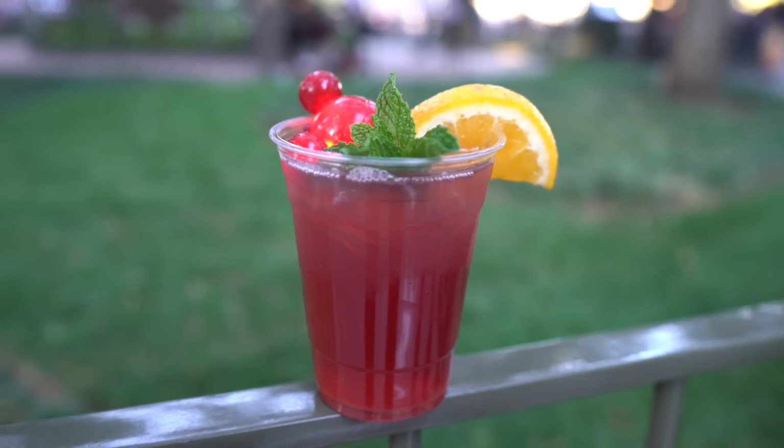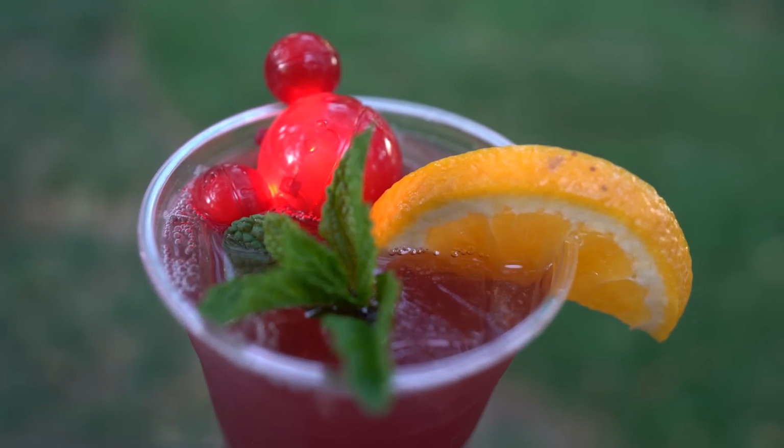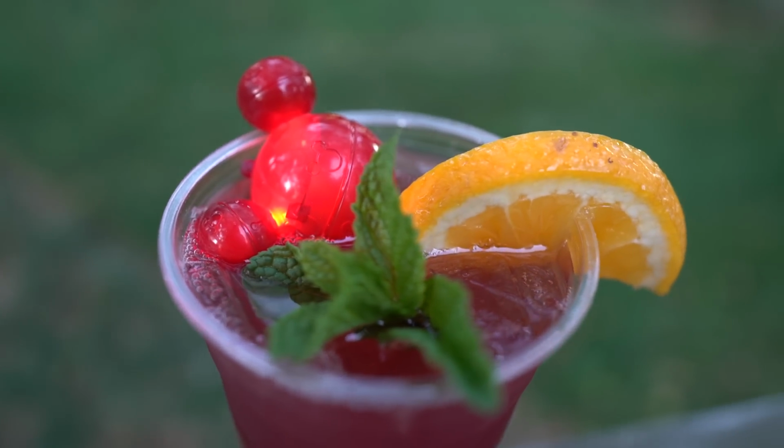So they have mint julep, they had the watermelon julep, and now we have the cranberry julep. And right up top right there, I have my Mickey Mouse ornament glow cube. Let's try this out. Okay, so just like the watermelon julep, the watermelon is very subtle. This is cranberry julep. So the cranberry julep is good, it's sweet, but the cranberry is also very subtle.